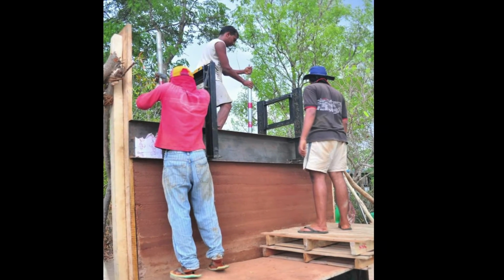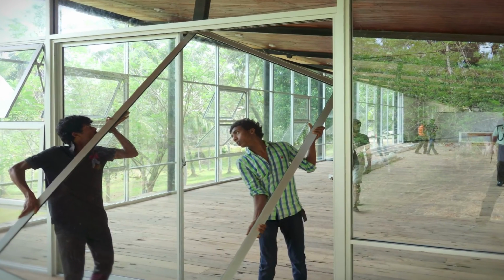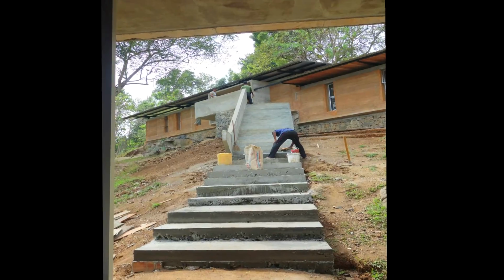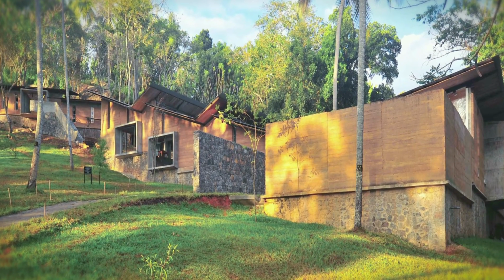The soldiers learned how to make the simple yet robust elements step by step, and they erected the building themselves. Once they are discharged from the army, they will be able to build their own houses using the same system and make use of their skills in the job market.